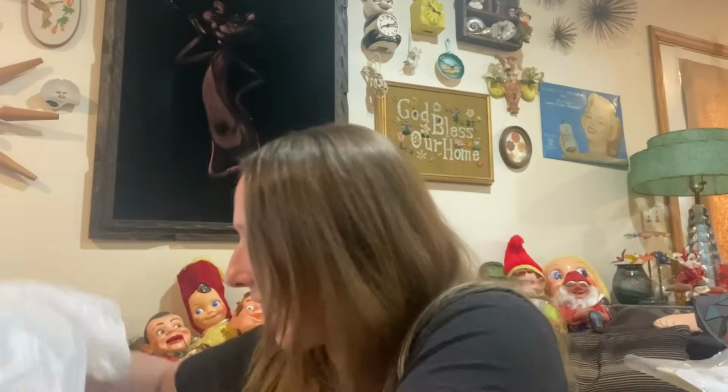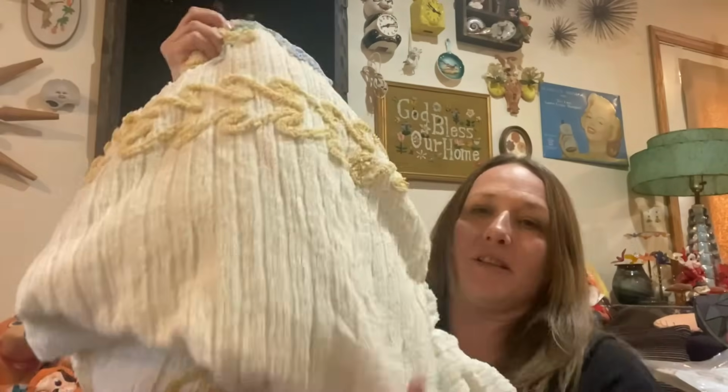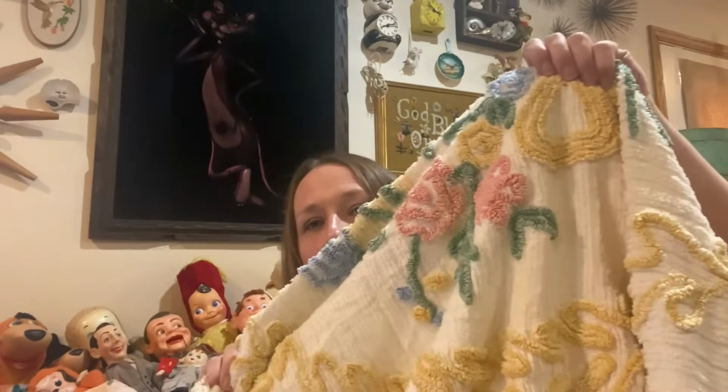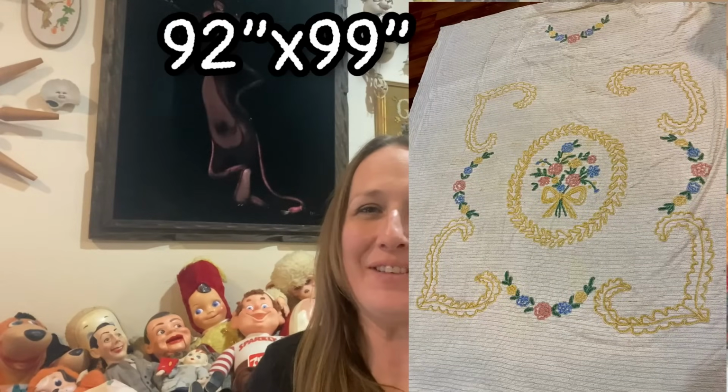And then the last thing that I picked up is this gorgeous Chanel blanket, vintage Chanel blanket. It does have some stains on it, some little spots, like it could use a stain treatment. I didn't care. It's vintage Chanel. You don't see these very often. And it's so pretty, this one with its decorative colors on there. I will take a picture and lay it out right here so you guys can see what it looks like.